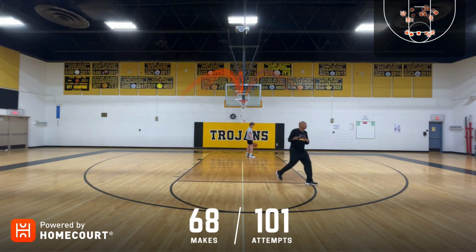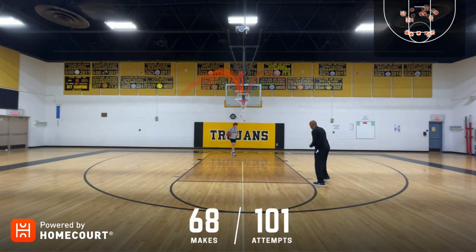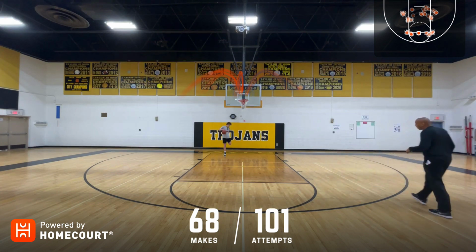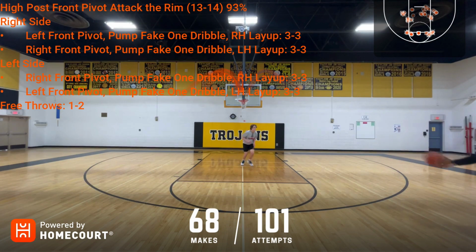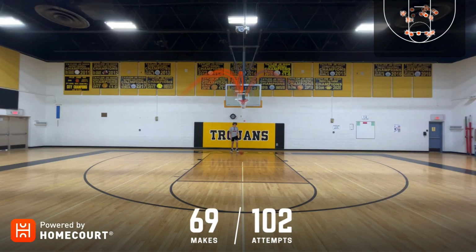Catch, front here, pump fake, one dribble, right hand left. Hit the jumper, now you can get pump fake to show it though. Let's do it. Right pump fake, one dribble, right pump. 68%. Eye up, here, and one dribble fake, go. Get that ball up for the pump fake. 68%. And then pick.